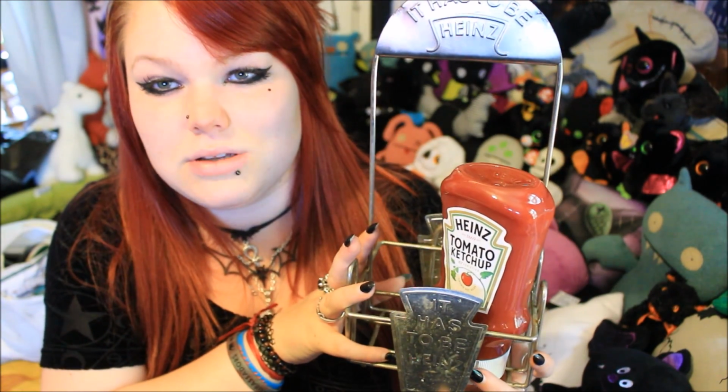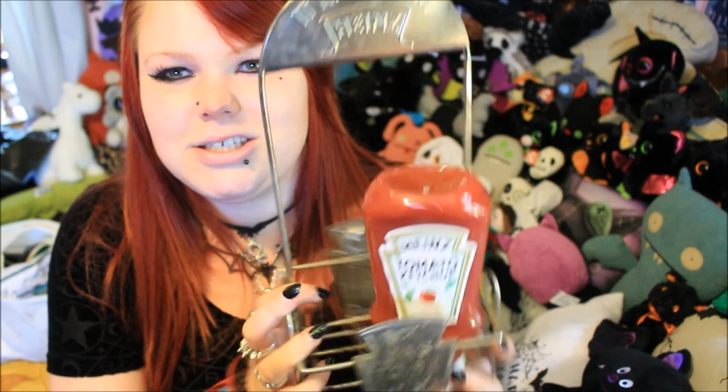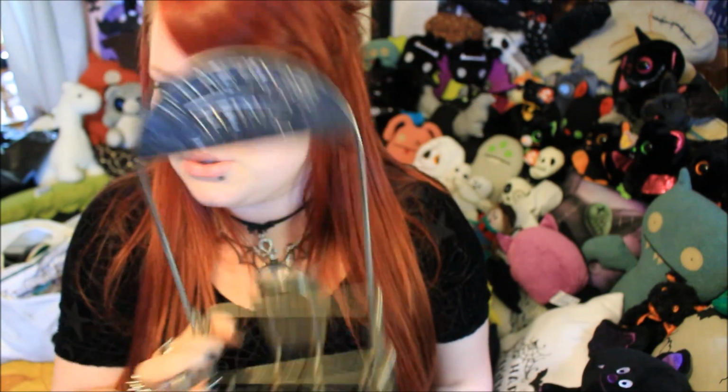So I can imagine just filling this up with ketchup because we get through ketchup like there is no tomorrow, and I really liked it, and I thought for £1 it was something fun, something quirky, and definitely not something that you can find every day in high street stores.